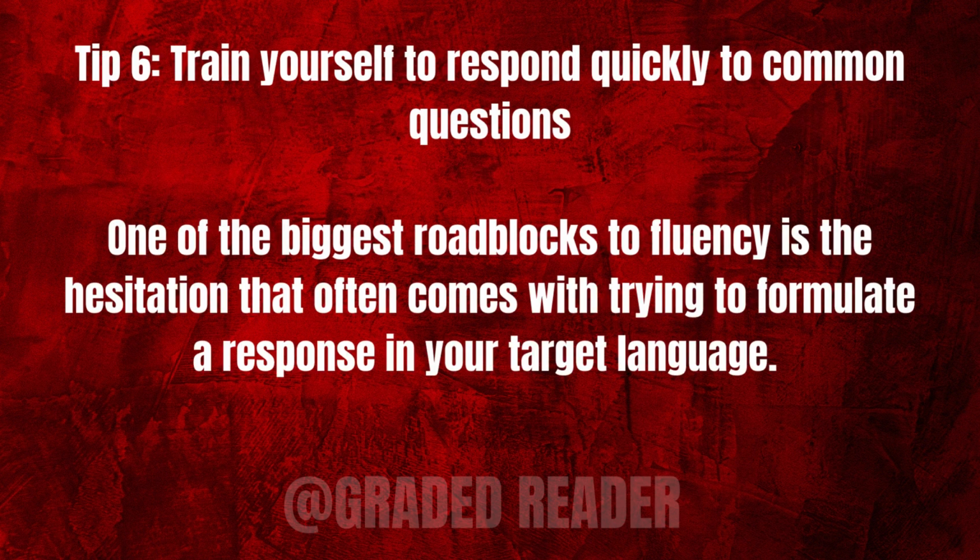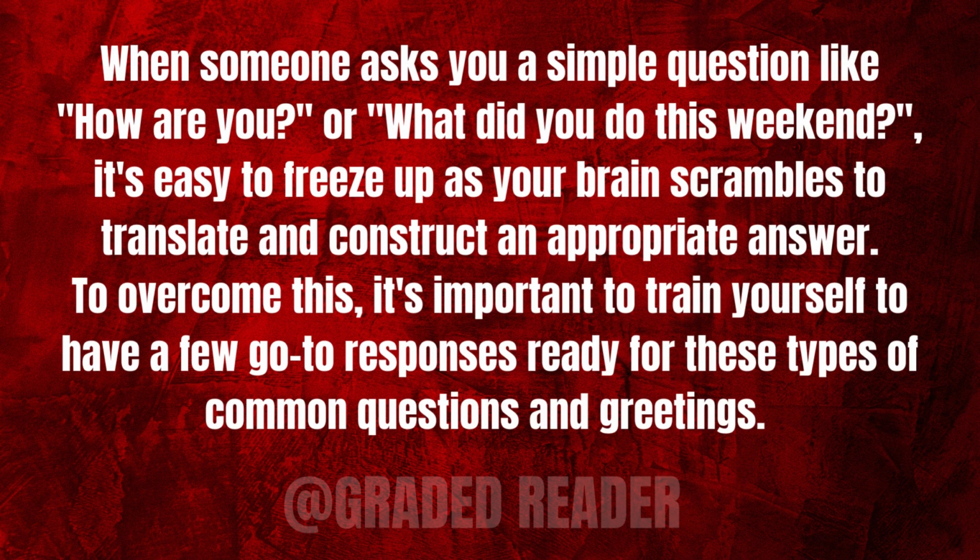Tip 6. Train yourself to respond quickly to common questions. One of the biggest roadblocks to fluency is the hesitation that often comes with trying to formulate a response in your target language. When someone asks you a simple question like, "How are you?" or "What did you do this weekend?" it's easy to freeze up as your brain scrambles to translate and construct an appropriate answer.